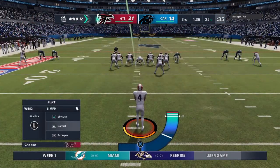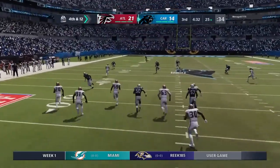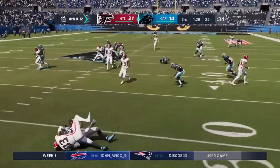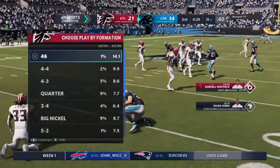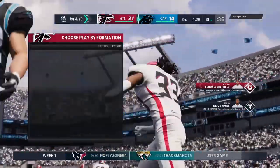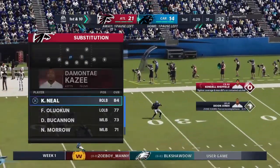They went into this possession knowing that they needed to get a stop. They're in a tight ball game, and they got it done. Great work to force the 3 and out. Got the football right back for their offense. They've got to go to the sidelines feeling pretty good about themselves and encouraging their offensive mates to get some points. 1st and 10 at their own 31-yard line.